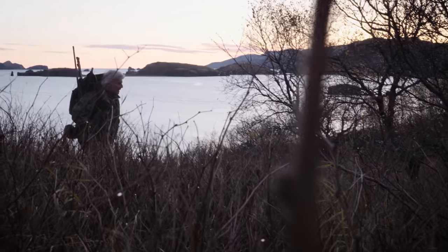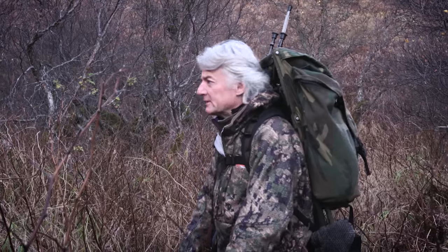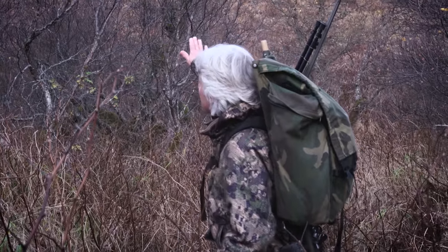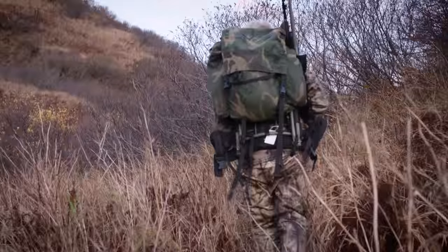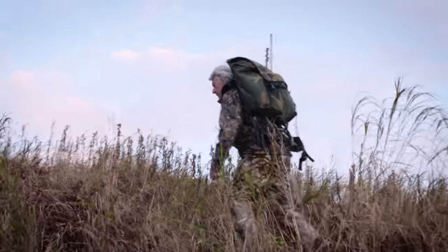The trick with getting up into these high places where these deer are hanging out is to find a gap in this alder brush that kind of surrounds the shoreline everywhere you go. Here there's some bigger trees that we can weasel through here. It's not as thick as it was down below, but man, it's tough hauling a pack through this stuff. But once we get up high, it'll open up and we'll have some grasslands up there to walk in and be able to see more.